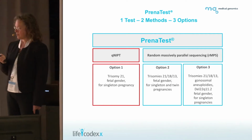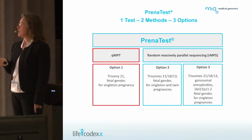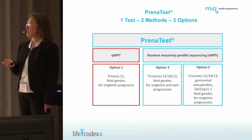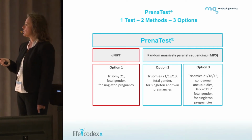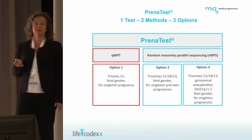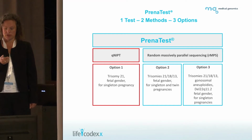So, and this is an overview about the PrenaTest. It's now the option 1, which means the detection of trisomy 21 is based on qNIPT, whereas the other two options are based on random massively parallel sequencing, also known as next-generation sequencing.